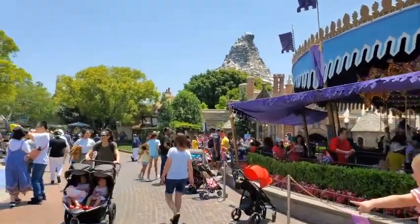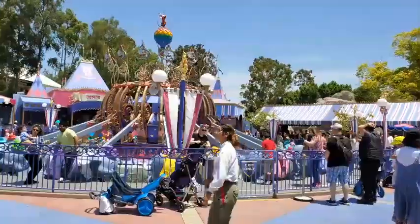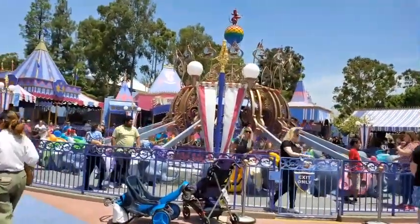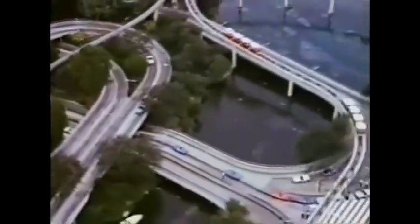This version of Fantasyland remained to this day with only a few updates, proving a successful refurbishment. From one successful refurb to an unsuccessful one. In 1990, a new Tomorrowland refurbishment was announced as part of the Disney Decade, set to open in 1994. However, the plans were never set in stone and continually changed, leading to the new Tomorrowland getting delayed.